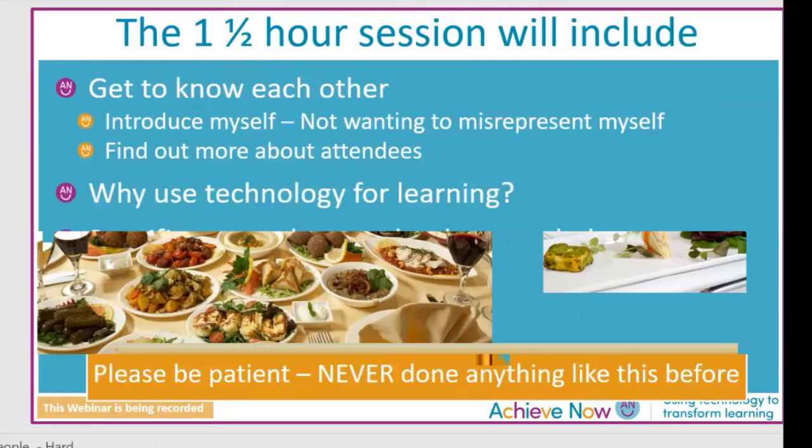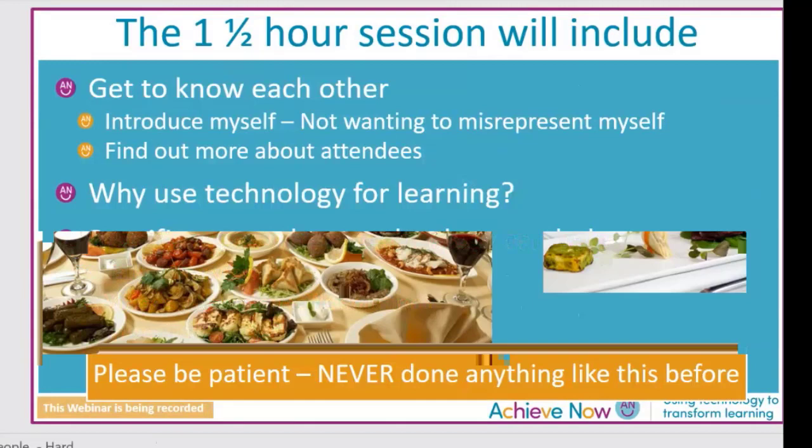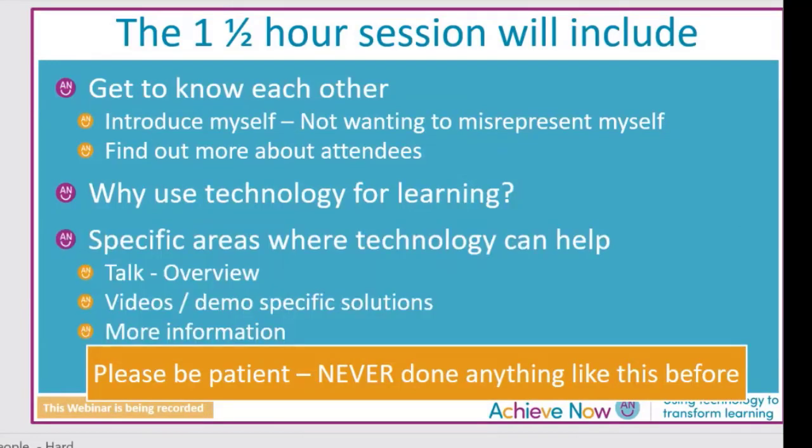So in this 1.5 hour session, I'm going to start off with trying to get to know one another. I'm going to introduce myself because I don't want to misrepresent myself in any way. And I'm going to tell you about the people that are here. So I found out some information about you, and I'm going to poll and get some more information about you. So that's what I'm hoping to do. And then I'm going to have a really generic session about why use technology for learning. And then I'm going to be more specific. And I've thought of 5 specific areas that I can look at in more detail.